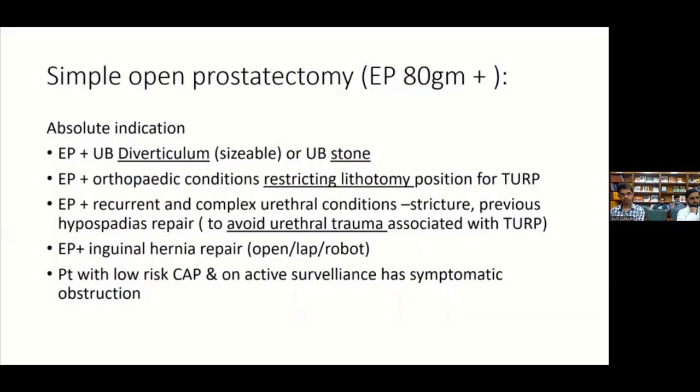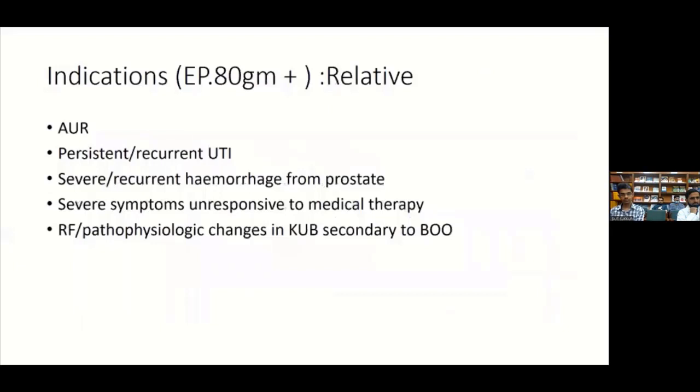So these are the absolute indications, and relative indications like AUR, recurrent or persistent UTI, severe recurrent hemorrhage from the prostate, severe symptoms unresponsive to medical therapy, renal failure, and any pathophysiological changes in the kidney, ureter, bladder secondary to BOO due to the enlarged prostate.